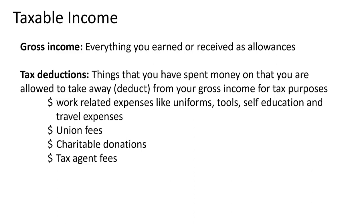Let's look at the concept of taxable income. Now, you may be aware that we pay income tax, that is tax on money that we earn. But we don't necessarily pay on every cent that we earn. Gross income is everything that we earned or received as allowances, and tax deductions are things that we have spent money on that we're allowed to take away or deduct from our gross income for tax purposes.